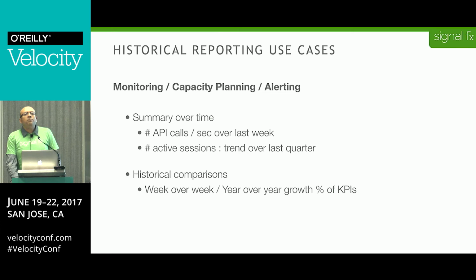And historical reporting, before we get into more details on it, is actually quite a reasonable and useful thing to be able to do. For example, you may want to track how many API calls my service is having over the course of a week. That's very reasonable to know. Or you might say, hey, how many active users or active sessions have I had over the course of the last year? You may want to know that because you want to do capacity planning and project where things might be later and how much infrastructure you might need later. So this is not an obscure use case. This is actually a very valid and important use case that your system should be able to answer.